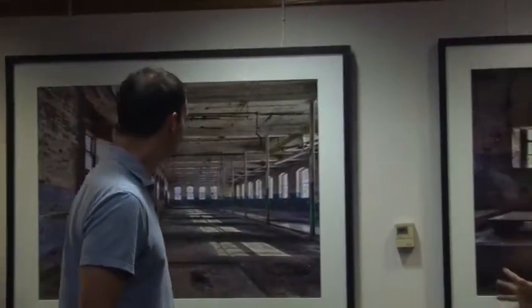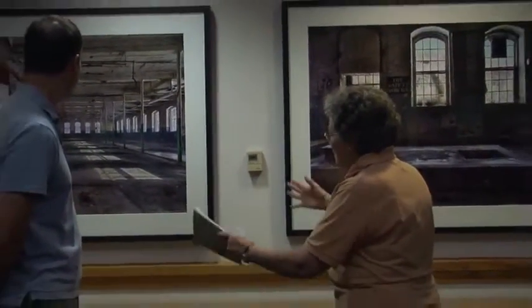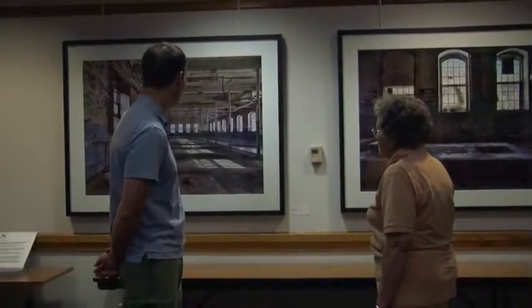Well, the fact that you've got the whole of the, it's not a hallway. I'm not really sure what it was. The whole of the room in it makes it more interesting.